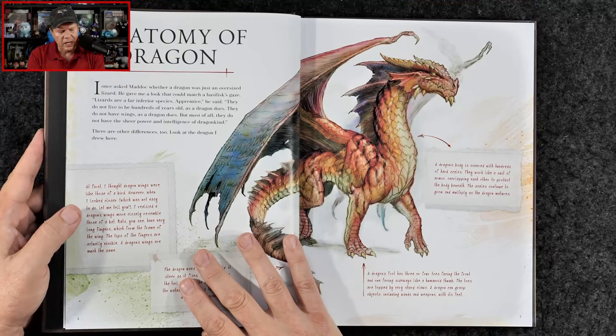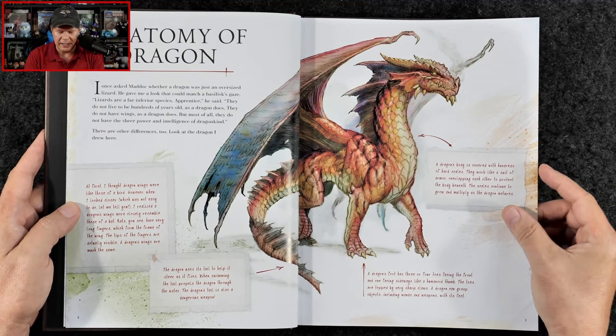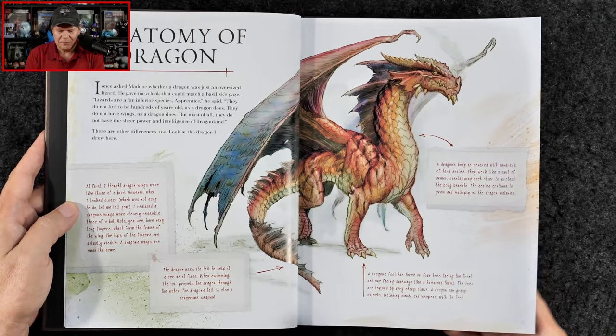I once asked Matic whether a dragon was just an oversized lizard. He gave me a look that could match a basilisk's gaze. "Lizards are a far inferior species, apprentice," he said. "They do not live to be hundreds of years old as a dragon does. They do not have wings as a dragon does. But most of all, they do not have the sheer power and intelligence of dragonkind. There are other differences, too. Look at the dragon I drew here." So showing the body, the wings, the claws. Pretty cool artwork.